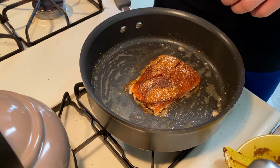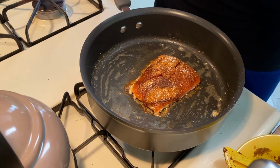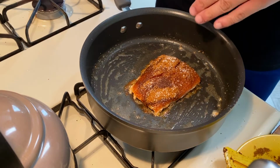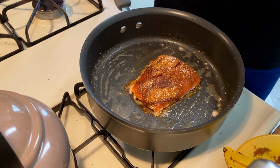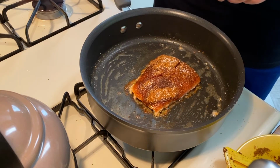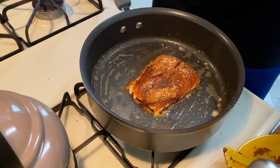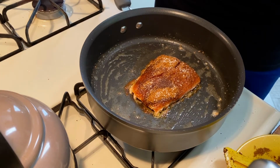So I have it going. It's going to be about 3 to 4 minutes on each side. I have it starting at 3 minutes just to test it. So once my timer goes off in a minute, I'm going to flip it. And then depending on the crust that forms on the back side will tell me if I need to add more time or cook it at the same time frame.